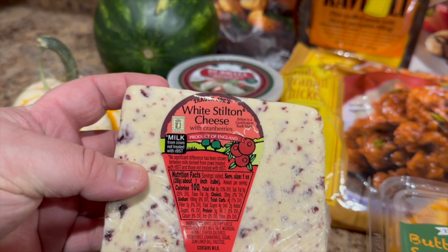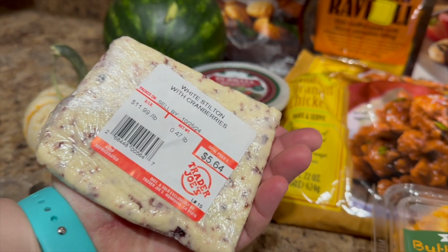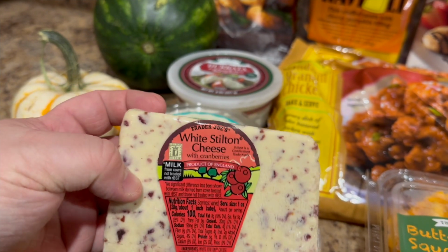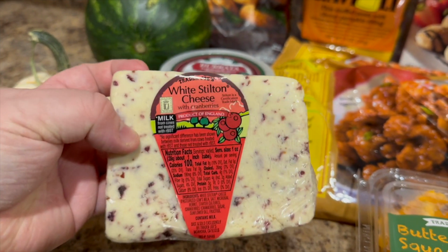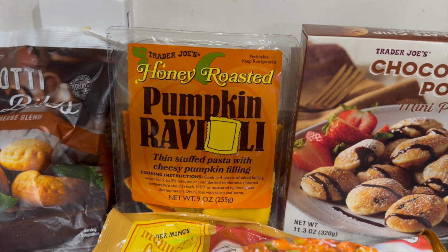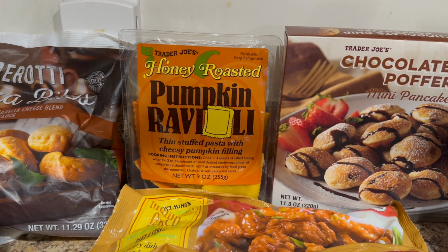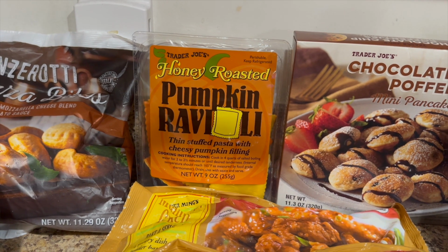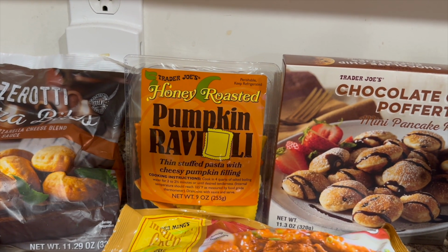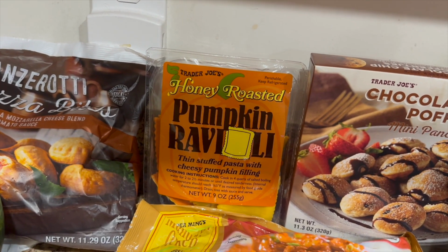I also got this white Stilton cheese with cranberries. I tried to get the smallest amount possible. I want to make like a charcuterie board for myself this weekend, so I grabbed this because I thought that would be a good addition. I saw this. If you guys know, we're not like super into pumpkin stuff, but there's certain things that I like pumpkin for, and I don't mind it when it's in something like a ravioli. And honey roasted just sounded very intriguing, so I grabbed some of this honey roasted pumpkin ravioli.